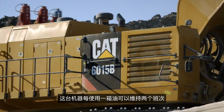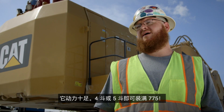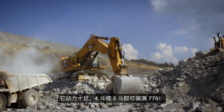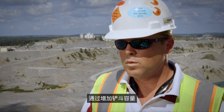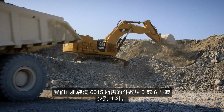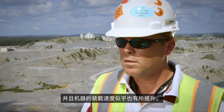This machine is able to run 2 shifts on a tank of fuel. Burns about half a tank per shift. It's got plenty of power. It's loading 4 to 5 passes on a 775, and they're loaded. We've been able to go from a 5 and 6 pass down to 4 pass with the 6015 with the increased bucket size. The machine seems to handle a little bit faster as well.